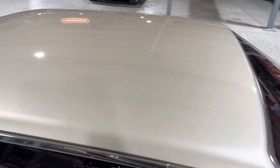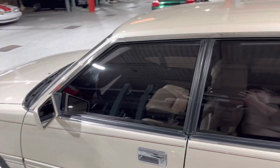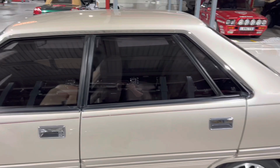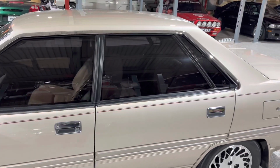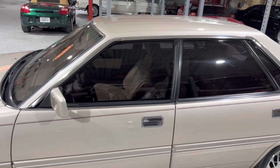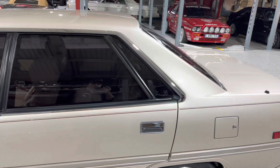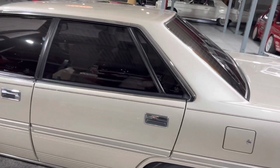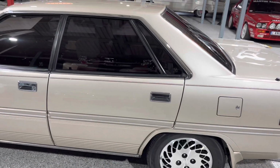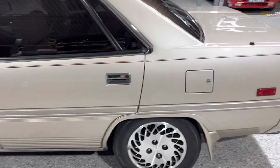Blow him off there. Not a ding, not a speck of hail. Has a really nice tint job on the car. It's a little dark, but that's really what's probably helped. I don't think this car's really even sat outside, but when you see the interior too, it's gonna blow your mind. It has a pretty dark tint job, but it's in really, really good shape. If I were tinting the car, I probably wouldn't tint it that dark personally, but it's sure gonna be nice in the summertime when it's 100 degrees.